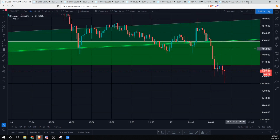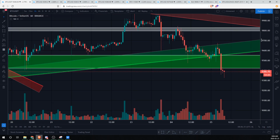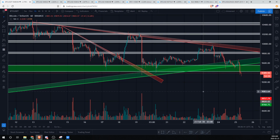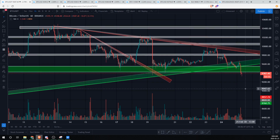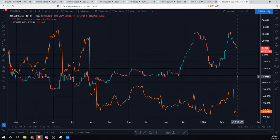Like I said before, we'll look at the other pairs within the market to see if we could capture some trades for a little bit more of a day trade. But for now, we're going to be patient with BTC, and we'll look for different pairs within the market. So now we'll go on to the different tools that we will be using to assess the supply and demand. The first one will be the BTC longs and shorts.